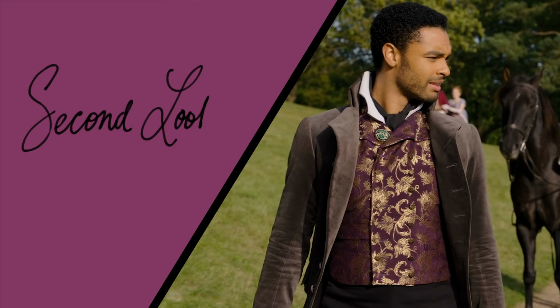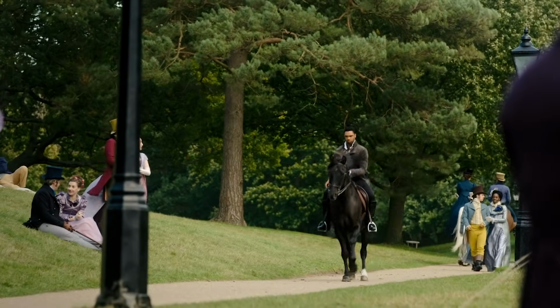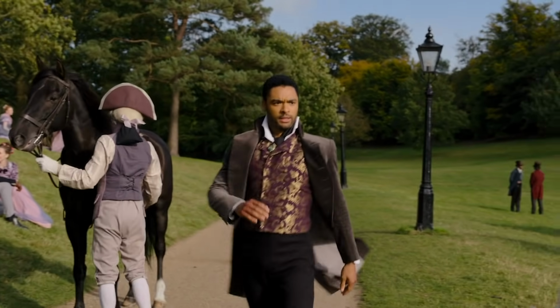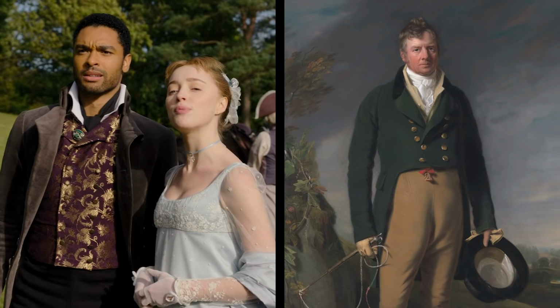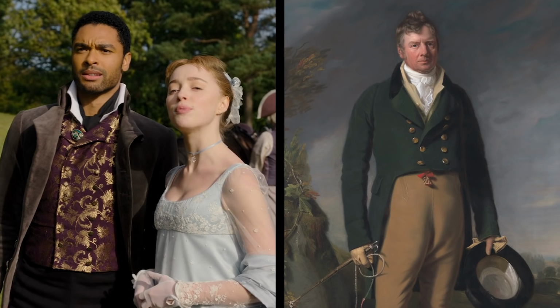Let's move on to the Duke of Hastings. This look appears in the same scene in episode 2 when Simon rides up on horseback. This speaks to the sporting English lifestyle that had a profound effect on men's fashion during this period. Following the French Revolution, fashion became increasingly understated and democratic.